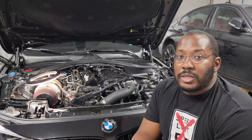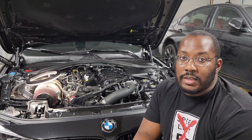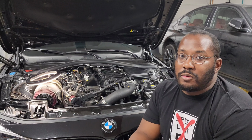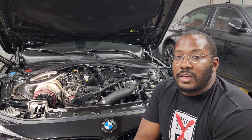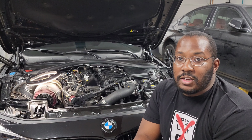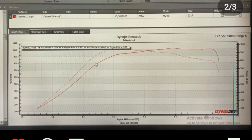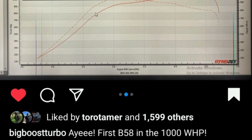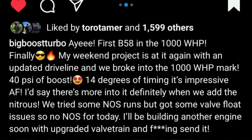With flash tuning coming available, he ended up making 700 wheel horsepower in early 2019. Then later that year, he found more opportunities to improve and pushed it to 800 wheel horsepower. And then in 2020, he built the engine and pushed it to 900 wheel horsepower. And he even got the car to dyno over 1,000 wheel horsepower. It was the first Gen 1 B58 to do that. So it was super impressive to see.